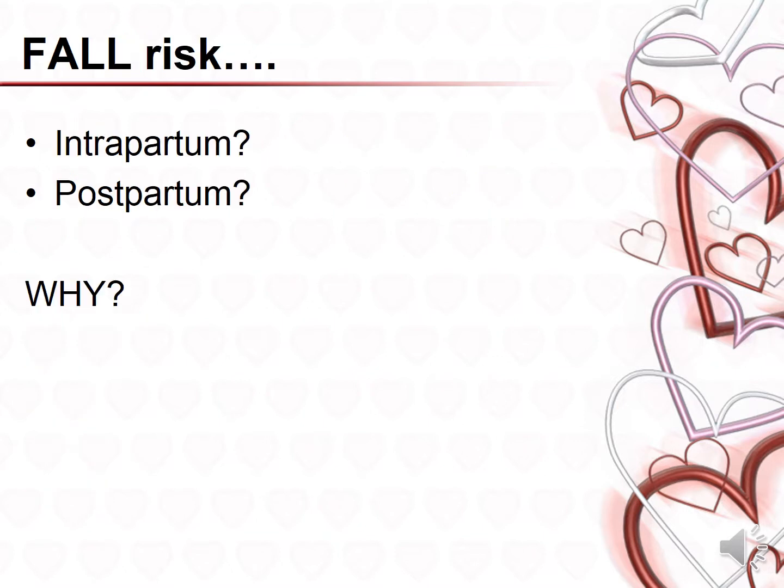Who's a fall risk? Why is she considered a fall risk during the intrapartum period and the postpartum period? Why intrapartum? Well, her gait is waddly, and then when she comes in labor, we're giving her medications that could make her a fall risk, especially after she's had an epidural or if she's receiving Stadol. Postpartum, why would she be a fall risk?